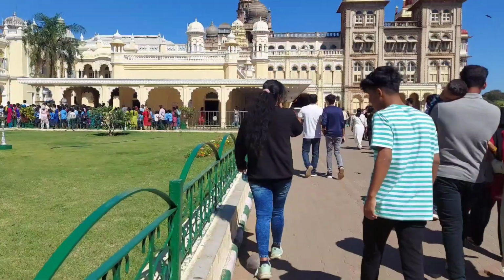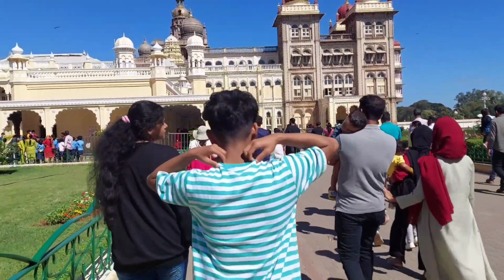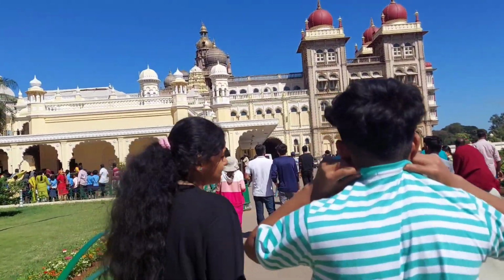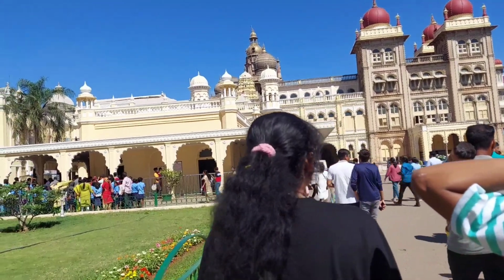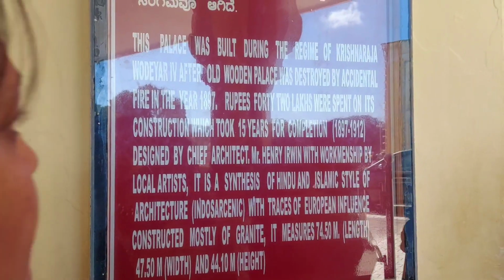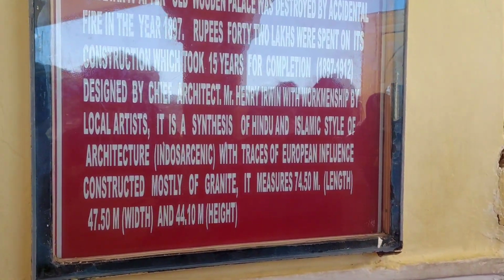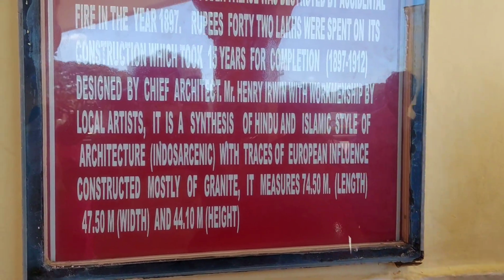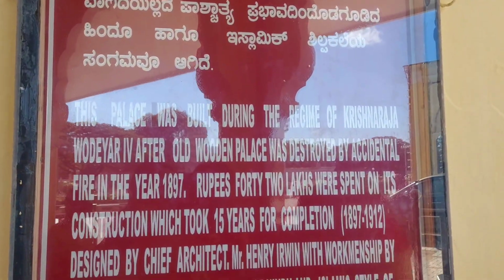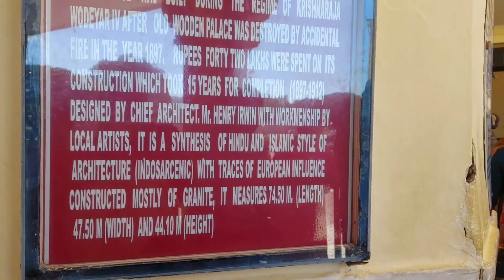Friends, now I am taking you inside of this palace. You have to take off your shoes and slippers before entering inside the palace. When you enter inside the palace, there is a board on which it is written that this palace was built during the time of King Krishna Raj IV Wodeyar.